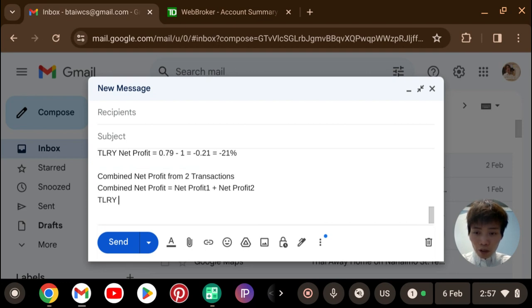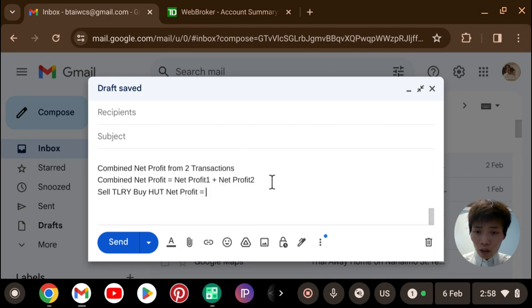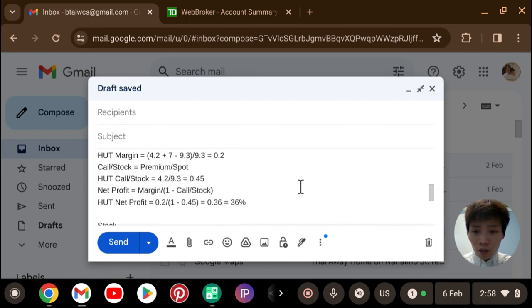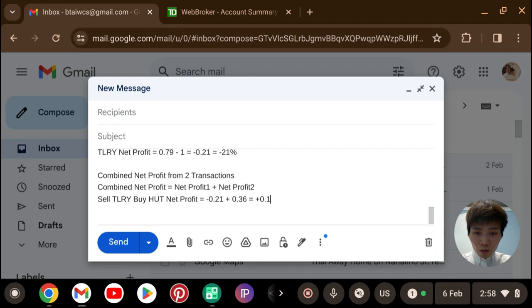So if I sell TLRY and then buy HUT, the HUT net profit is 0.36. Well, TLRY should be first. TLRY minus 0.21 plus HUT net profit of 0.36 gives a positive 0.15, which is a positive 15%. So the net profit margin from exiting TLRY long puts, and then entering HUT covered calls is plus 15%.